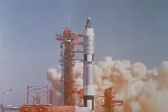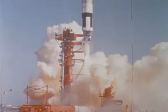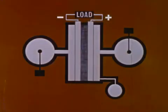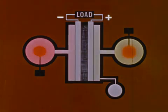The 8-day mission of Gemini 5 was the first use of fuel cells in space to supply electricity. The Gemini fuel cell works like this. Oxygen and hydrogen are carried in tanks in their cryogenic, extremely low temperature state. Heat is applied to the two fluids which enter separate compartments in the fuel cell.